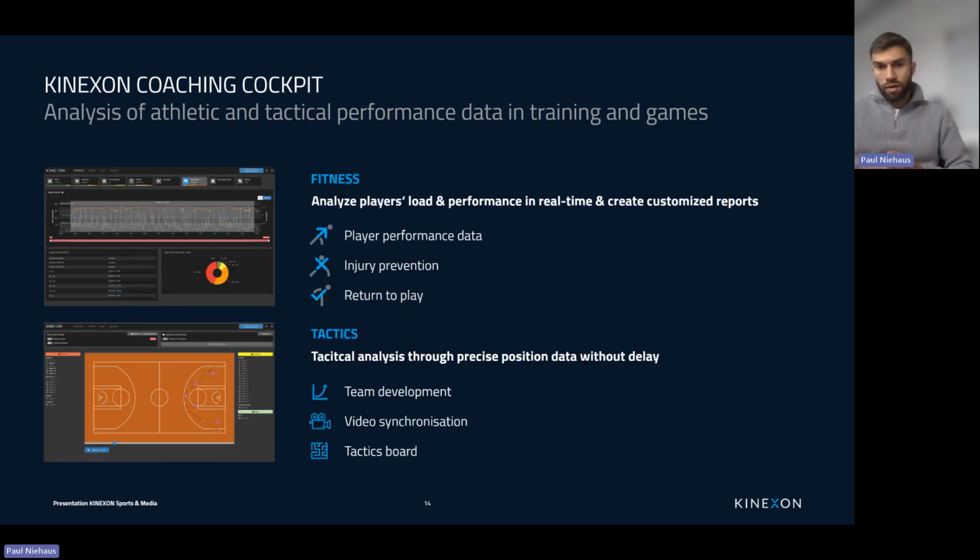To get a little bit more understanding of that, based on performance or fitness, where you have player performance data, we take care of injury prevention, and we can also use it for return to play protocols. And when it comes more to tactical analysis, you have the possibility to do team development, video synchronization, or use this tactics board that you see here, which is also very nice because you have the positions, you can see where the players have been around, but you can also combine that, seeing in which situations certain performance events happened.